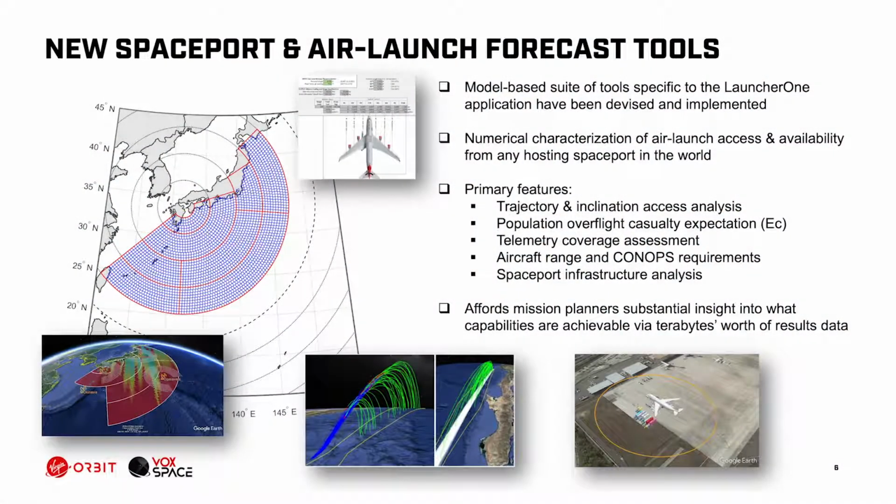But what is new, and what I'll be sharing with you today, is a set of extensive spaceport assessment tools that we have developed over the past few years that really give an extra bit of numerical proof that any orbit is accessible with a much greater degree of availability, and a much greater degree of inclination and telemetry access.